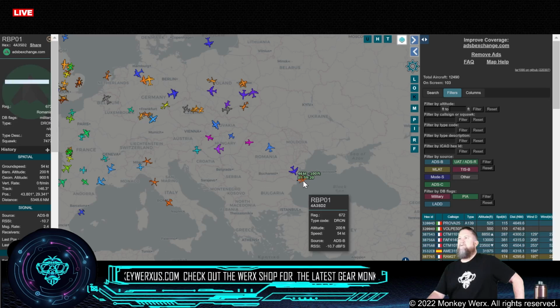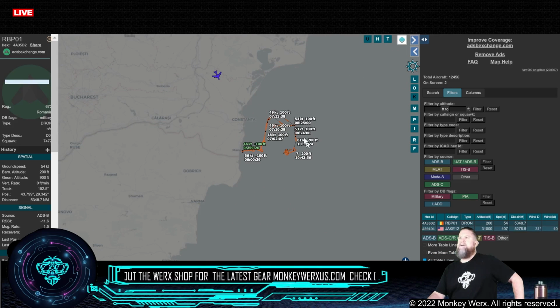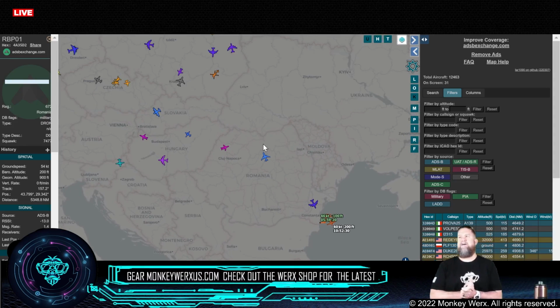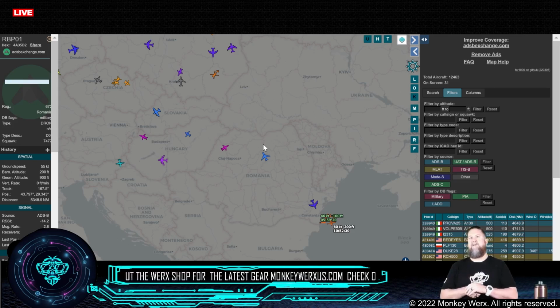So this is a little drone right there, a little spy drone you can see popping into the Black Sea area. So, all right, again, just data points. When this thing goes hot, the reason they reposition all their assets, they're setting up some forward base operations, it looks like, and just kind of getting prepared.